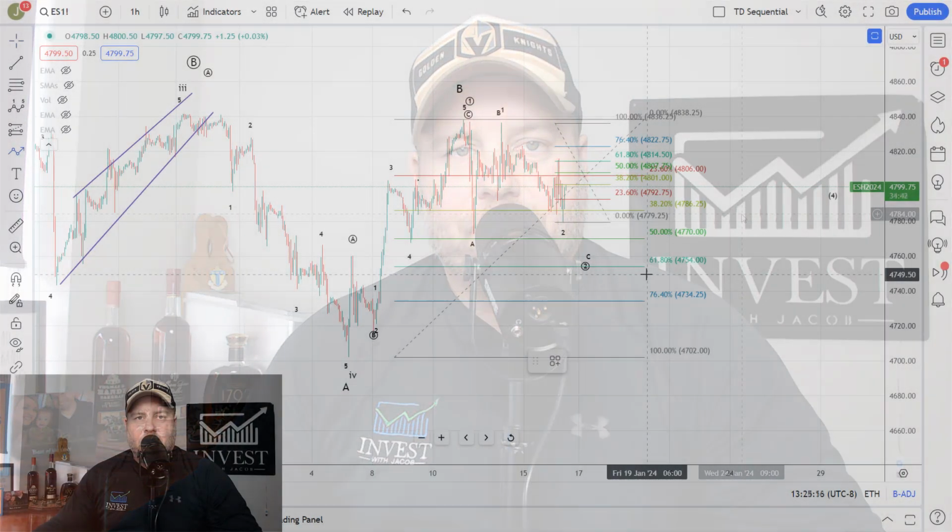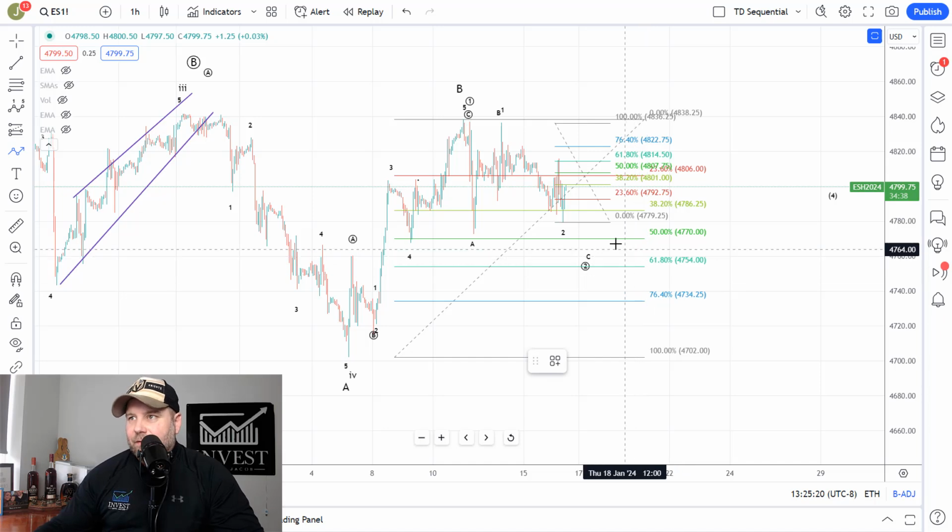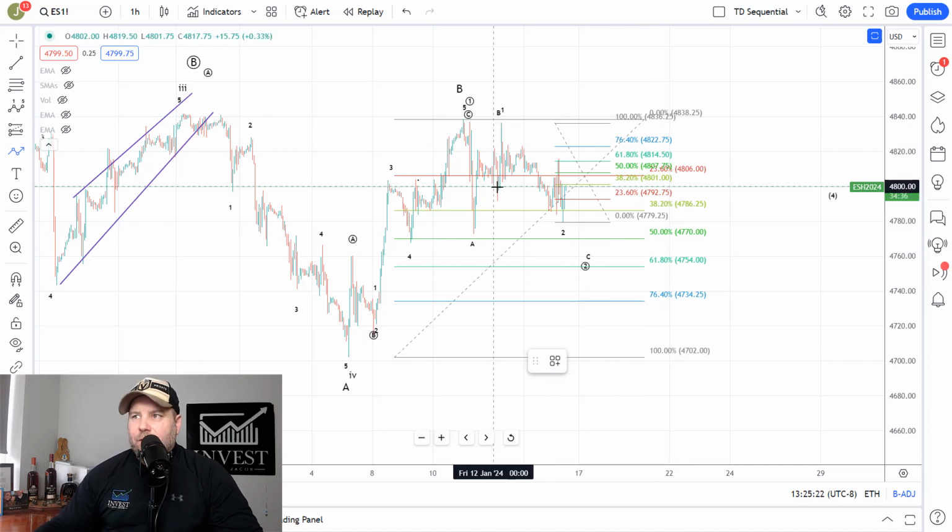But for now, let's jump into the chart and take a look. Okay, guys, so here we are on the 1-hour futures chart for the S&P 500. And we still have our 1-2 setup in place, although it's holding on by a thread.